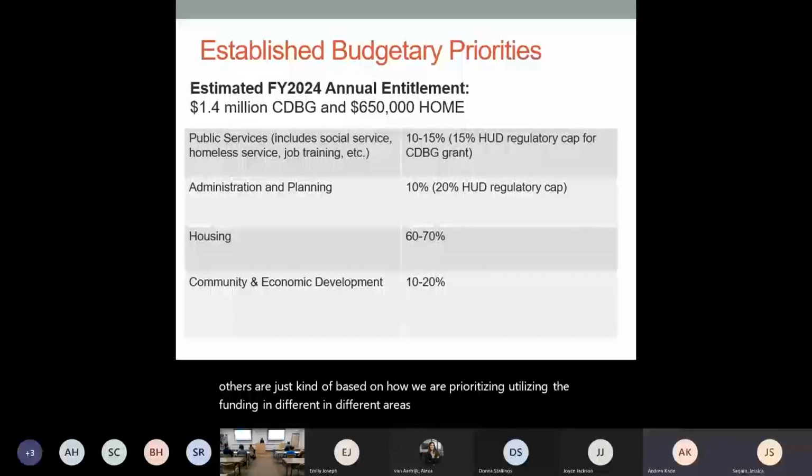So public services is a CDBG section of activities, right? HOME is just housing. Public services includes the social services, homeless services, job training, those types of programs. HUD puts a limit on that at 15% of our CDBG grant each year. So based on the applications we receive, we aim to have that at about 10 to 15% of our CDBG budget, up to 15% because of the cap. And then with administration and planning, we have to cap that at 20% per HUD guidelines as well. Each year we really keep it at about 10% or below for administration.